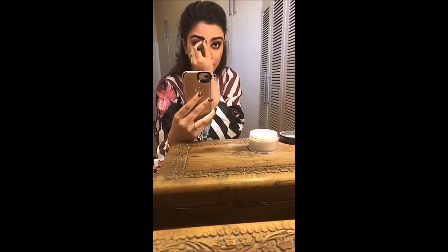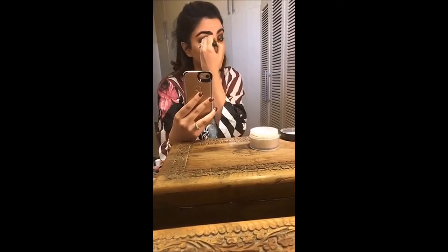What this will do is, if this area is darker, it will make the eyes look wider, just like that. Don't use too much product. I'm using the same Hoola by Benefit contour on the nose also, and I'm going to blend it into the eyebrow like that.